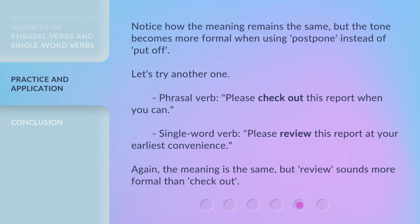Let's try another one. Phrasal verb: Please check out this report when you can. Single word verb: Please review this report at your earliest convenience. Again, the meaning is the same, but review sounds more formal than check out.